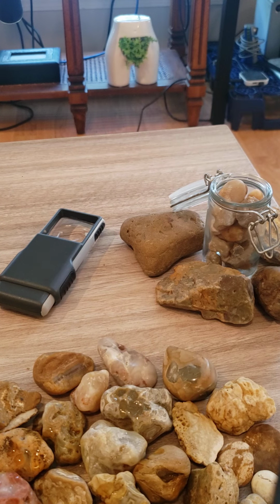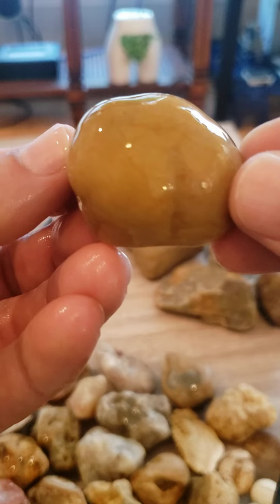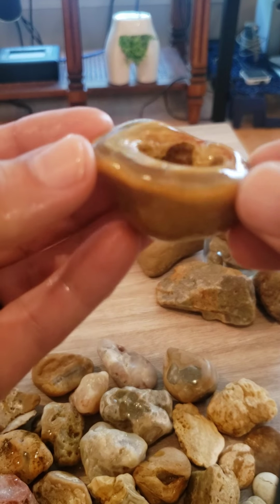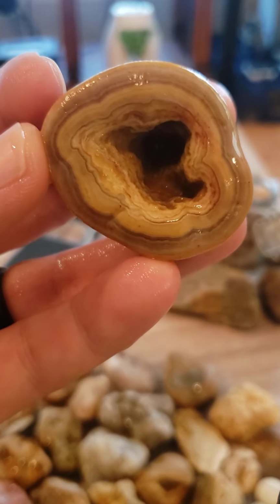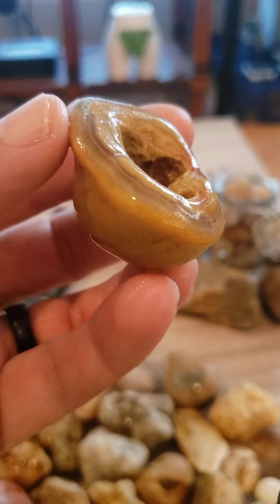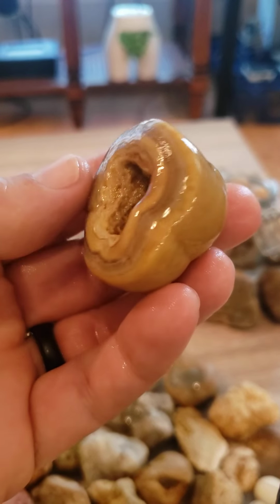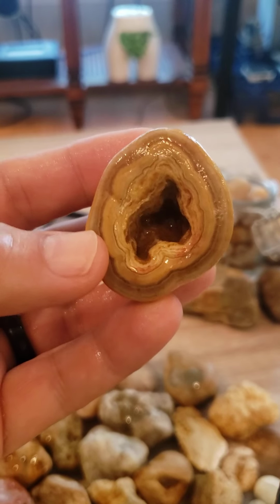Now here, this one's staying in the personal collection. Not sure what to do with it. I think I'll just leave it natural. Nice Crowley agate geode. I'm not sure what happened to the other half. I looked for it and I couldn't find it. I imagine it's been pulverized from years of plowing and being driven over.